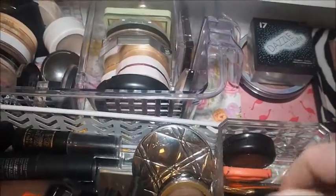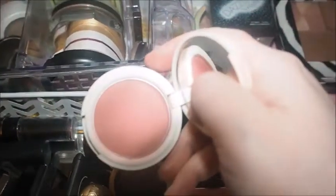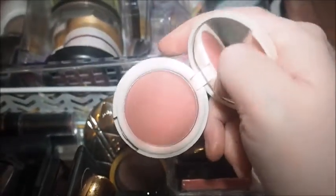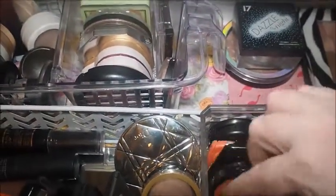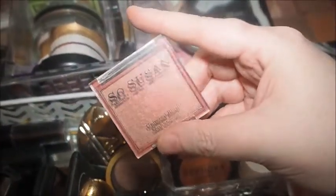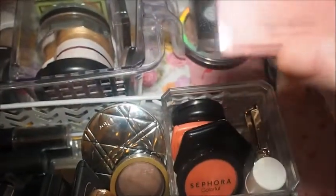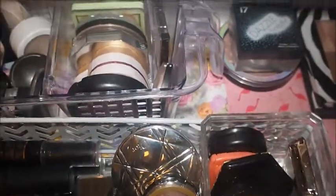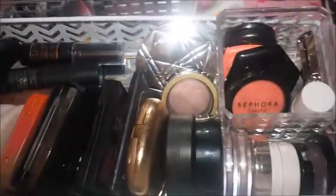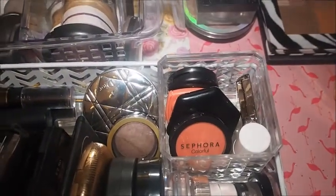Let me get into it then. That's what it looks like, and I've got to be honest, when it's matte like that I don't like it, but I did a tester in one of the videos, and I put this over the top. I've had this for a while, so I don't even know if I'm going to be keeping it. It's the So Susan Universal Blush, and it's like a blush topper, and it looks really, really nice over the Topshop one. So I know I'm pulling a lot of things, but I do want to test some things out, just so I know what to declutter and what not to.